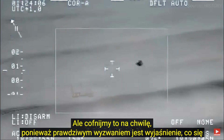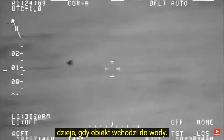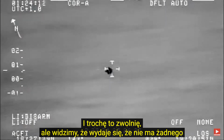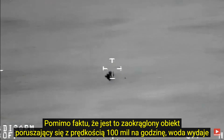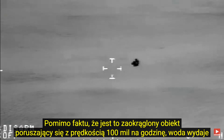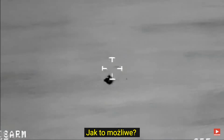But let's back it up for a moment here, because the real challenge is explaining what happens when the object enters the water. And I'll slow this down a bit for you guys, but strangely enough, we can see that there appears to be no splash whatsoever. Despite the fact that this is a rounded object moving at 100 miles per hour, the water seems to be essentially undisturbed, untouched. How is that possible?